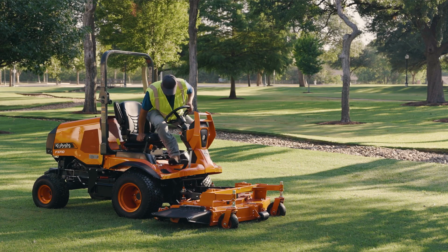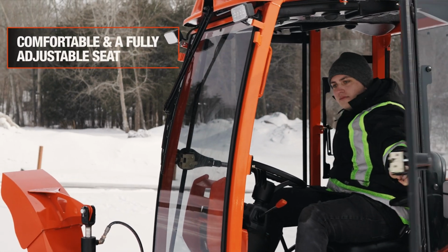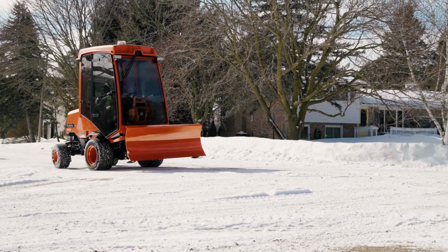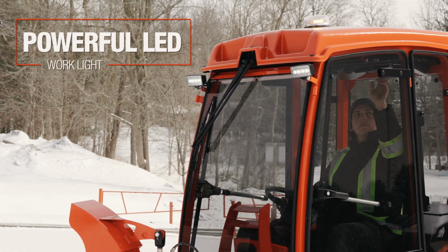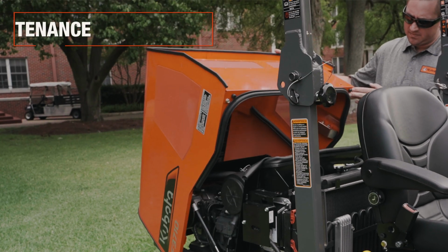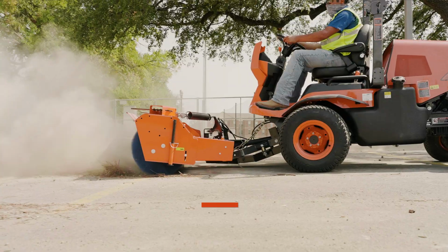Get comfortable in the fully adjustable seat. Choose between a suspension or air ride seat with armrests that come standard. Work hard no matter the time of day with a powerful LED work light that gives better visibility in low light conditions. Access maintenance points faster so you can focus on getting the job done.